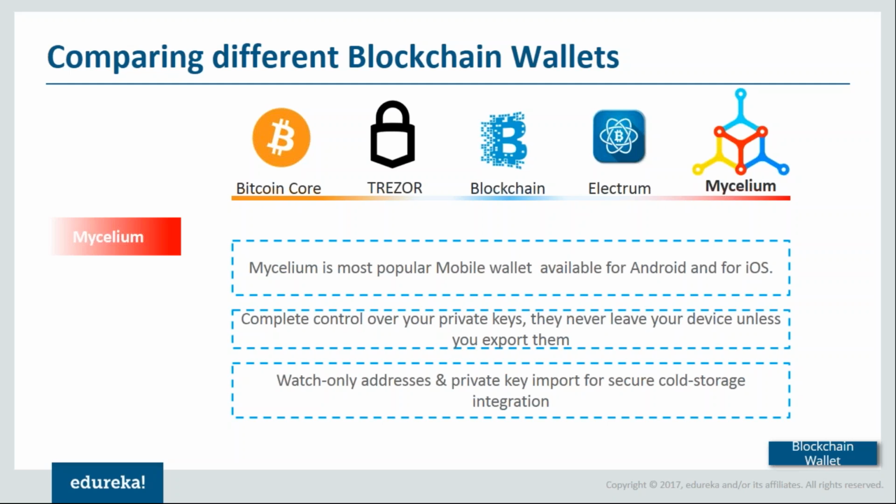Now there are people who want to constantly keep checking their Bitcoin wallets for updates on the value of Bitcoin. So Mycelium also offers you a watch-only address option, wherein you can keep checking the value of the Bitcoins associated with your wallet without actually having to log into your wallet. Okay, so I hope you've got a simple understanding of the different types of wallets as well as the comparison between the most popular wallets in today's market.